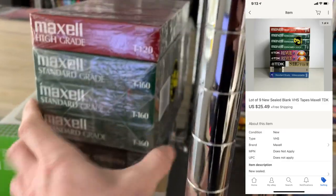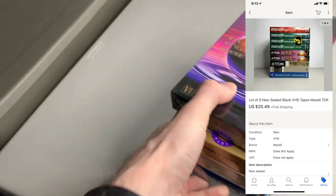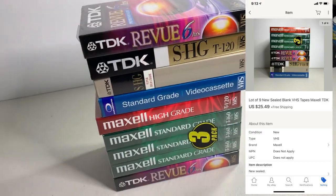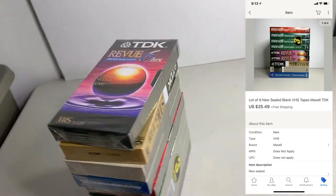All right, I sold this lot of 9 blank sealed VHS tapes. I get these for various prices. Typically, I think I pay 50 cents for these. A lot of times, these are like throw-ins. I get them for free. I know one lady at a garage sale, estate sale, gave me some for free. So I want to say at least half of these I got for free. So I might have a couple bucks into the stack. Ended up selling for $25.49.